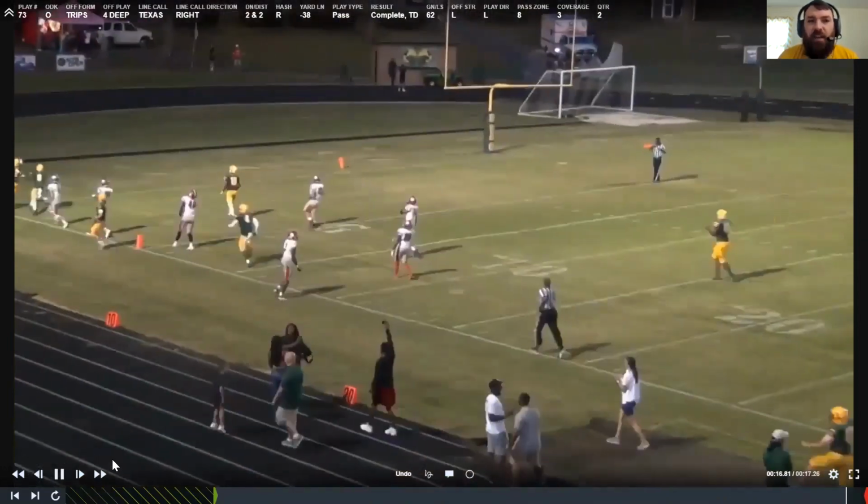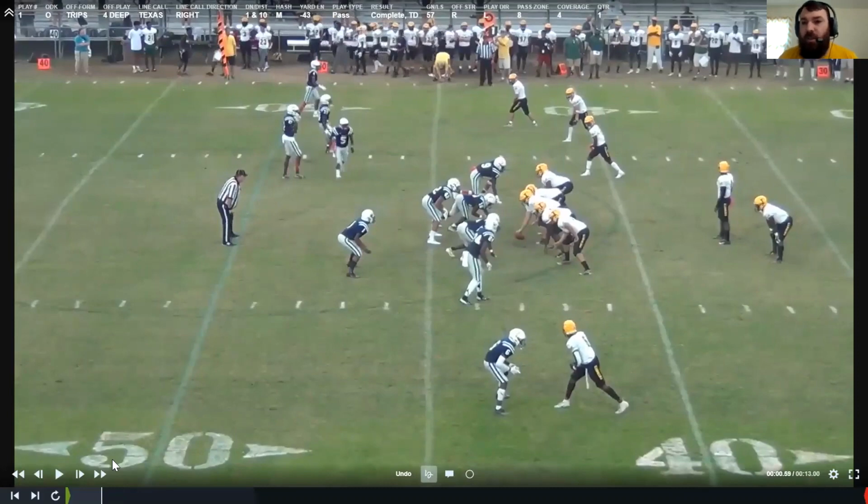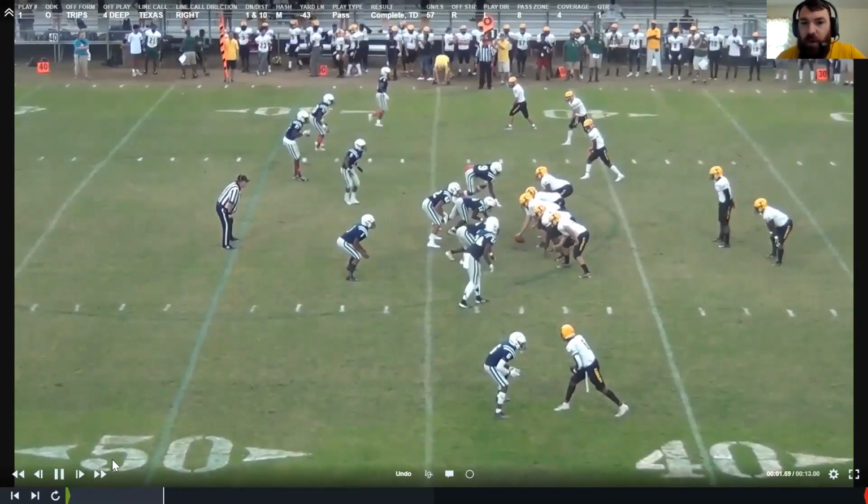It takes a lot of time, and the reason is because this is like a run and shoot, right? You have multiple things that can happen, and everybody's got to be on the same page. And here in a minute, I'll kind of tell you how we do that. Again, right here, we go 4 deep. Out of trips, old school 4 deep. Really, there's no safety in the field. We could have took our one-on-one shot here.